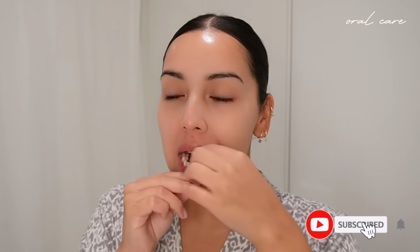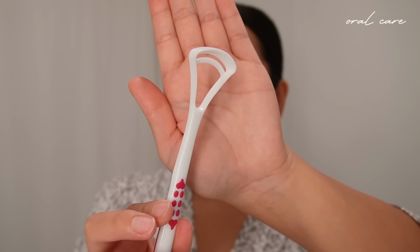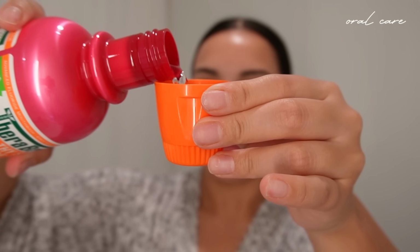I'm first gonna start off with our oral health, and what we're doing here is we're gonna floss, and I'm using the Super Floss. I have a metal retainer in the middle of my teeth, so this works perfectly. And then I'm gonna go ahead and brush my teeth using the Crest 3D whitening and my electric toothbrush. I also like to go in with a tongue scraper, and then I also like to go with the TheraBreath mouthwash, and we're gonna do a quick rinse. This, I think you leave in for about 1 to 2 minutes.